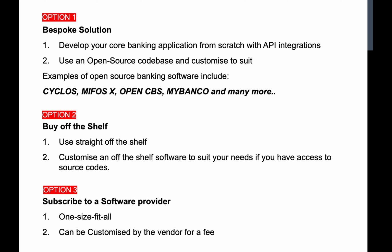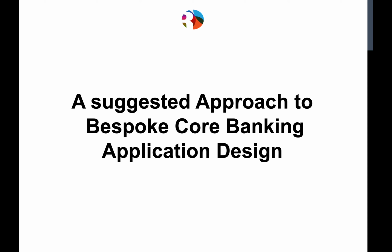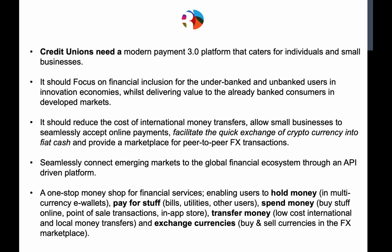So option number 1 might seem more appealing to you, especially if you do not want to pay annual licensing fee to any vendor. Then you might want to consider option 1. If you're considering a bespoke solution, how then do you develop a banking application? So we have suggested a bunch of things.